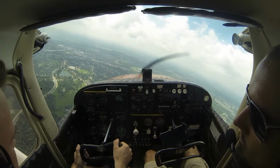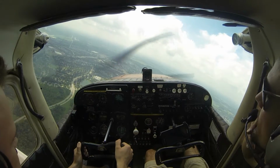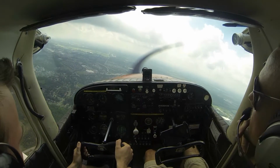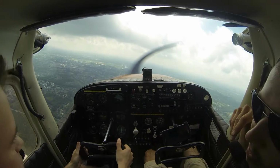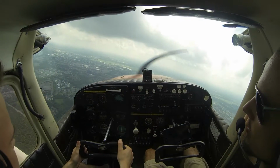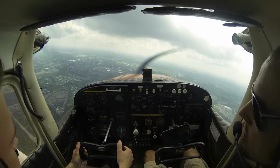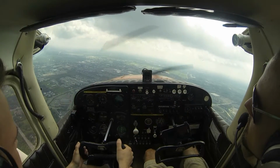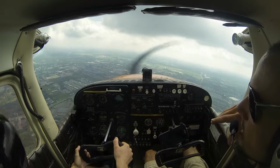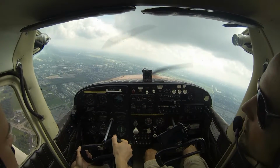Very good. Flying in the mornings, or towards the evenings right around sunset, it's always nice, smooth air, beautiful. We'll just keep making this left turn here, and we'll roll all the way around to a north heading, about another 145 degrees or so.